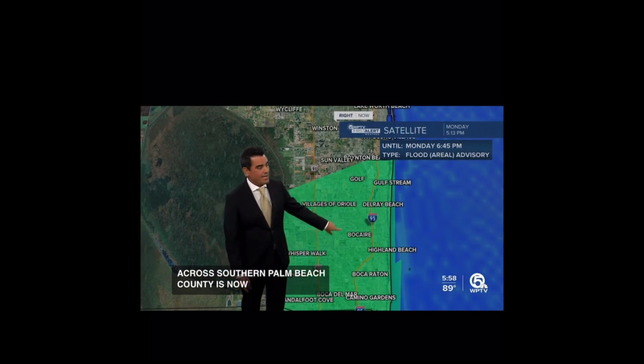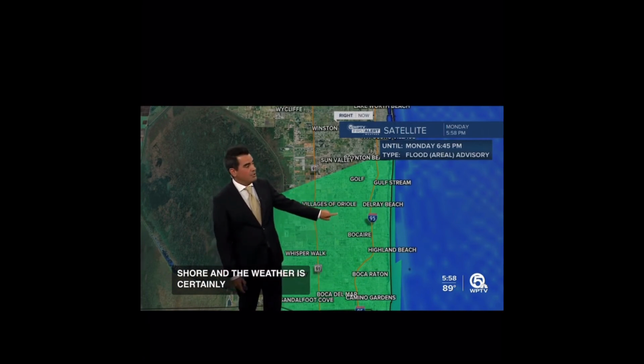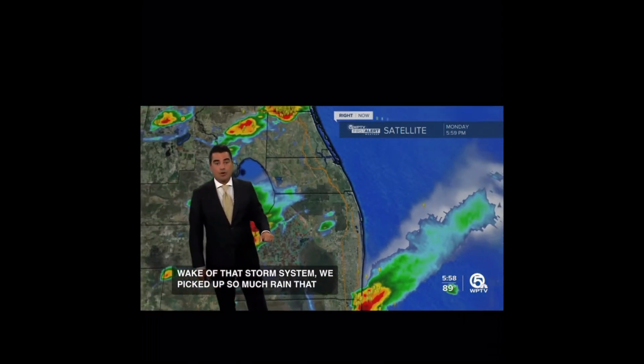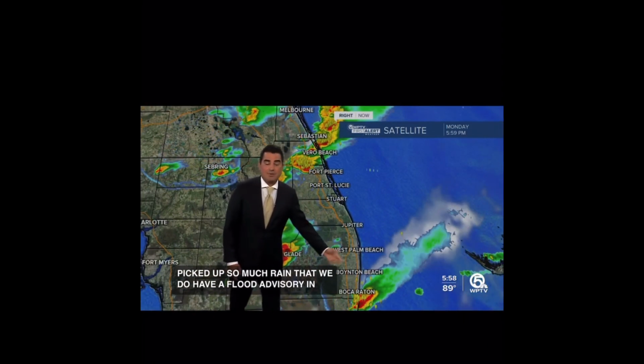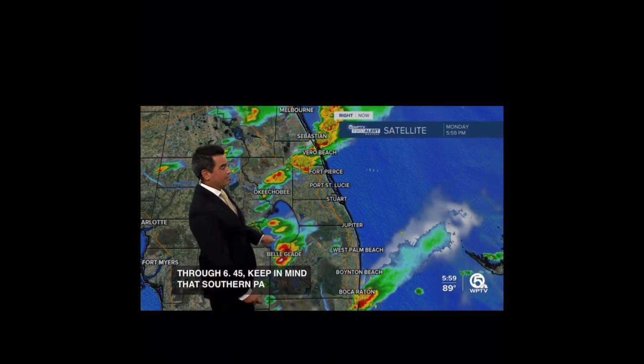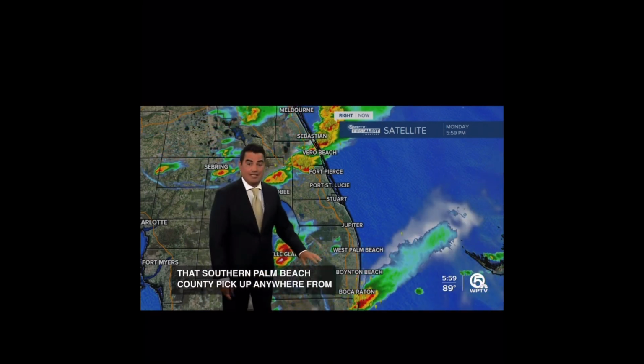But in the wake of that storm system, we picked up so much rain that we do have a flood advisory in effect, and that does run through 6:45. Keep in mind that southern Palm Beach County picked up anywhere from 6 to 8 inches of rain not too long ago with that tropical cyclone that moved on through, so the ground is saturated.